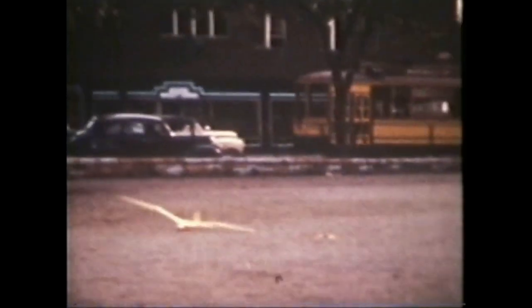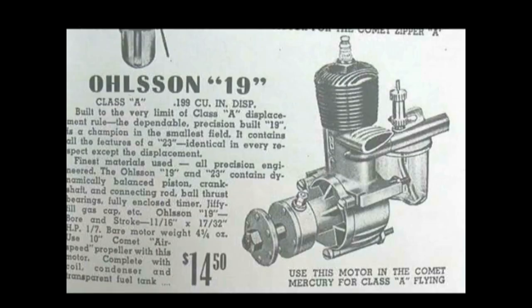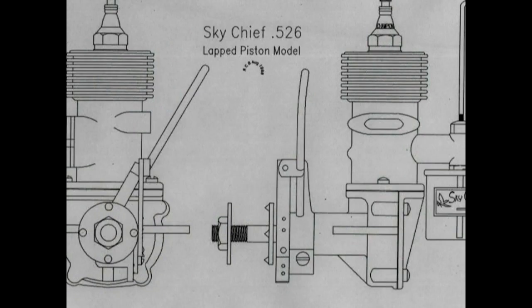Although, in retrospect, when I was 8 and about 5 feet tall, I tackled this 6-foot Comet Clipper designed by Carl Goldberg. It had an elliptical wing and a complicated ignition system. There were some good engines on the market, like this Olson 19, but I wound up with a Sky Chief that couldn't be started even by Leon Olson, the neighborhood model guru.